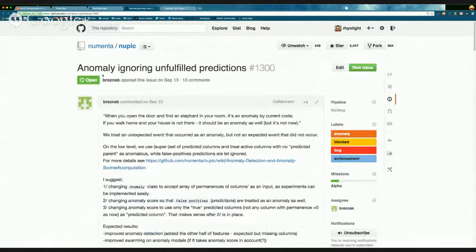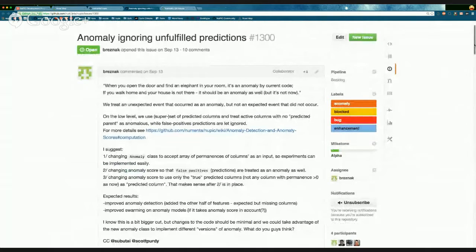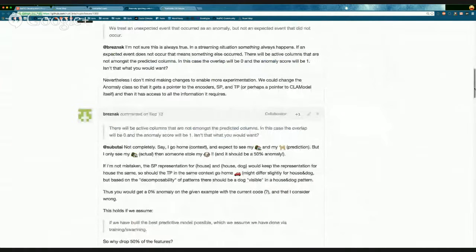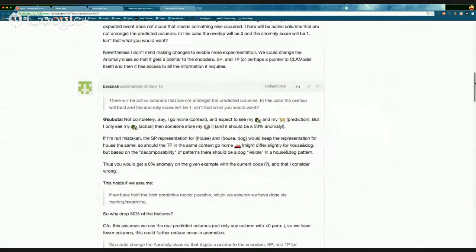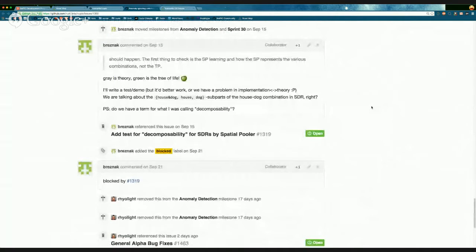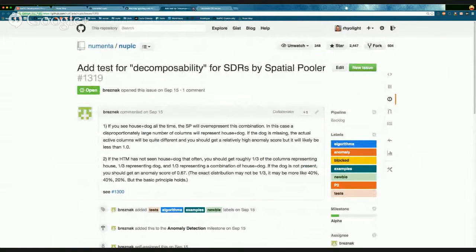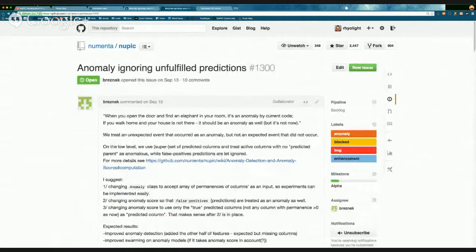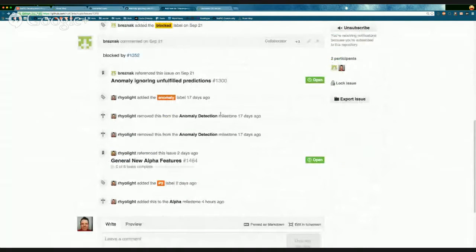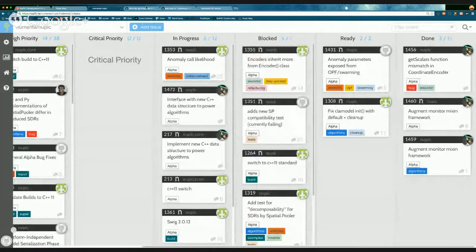So again, Mark's court. This was a bug that Mark brought up, that temporal anomalies are ignoring unfulfilled predictions. Subutai, you and Mark went around about this. I'm not sure I understand the issue, but the result is that it's blocked by some other issue, which is the same issue we just talked about. So there's a lot of things leading down the same path that ends in this other issue, which was add test for decomposability. So again, we're holding on Mark.